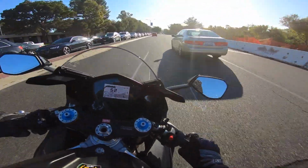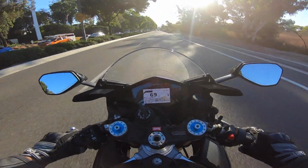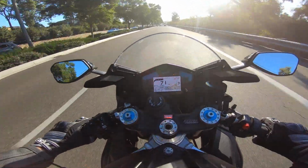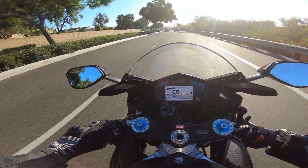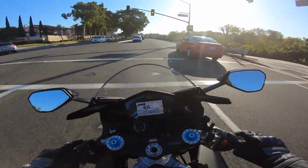What's this guy doing? Well, I hope you guys don't mind, at the stop I took the liberty to disable Aprilia wheelie control. You can do that at a stop via this little joystick here on the left switch gear. It's actually very easy to do. So we disabled Aprilia wheelie control, so now we can do some power wheelies.